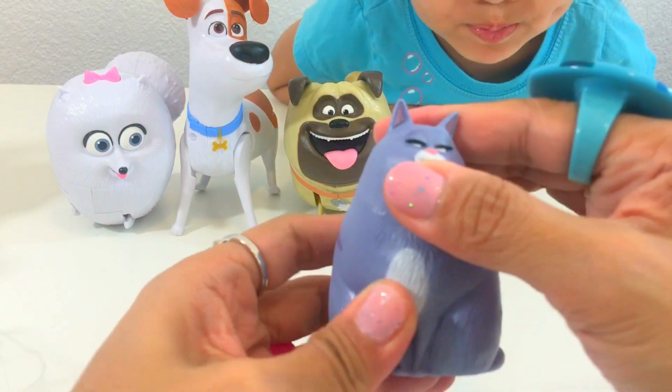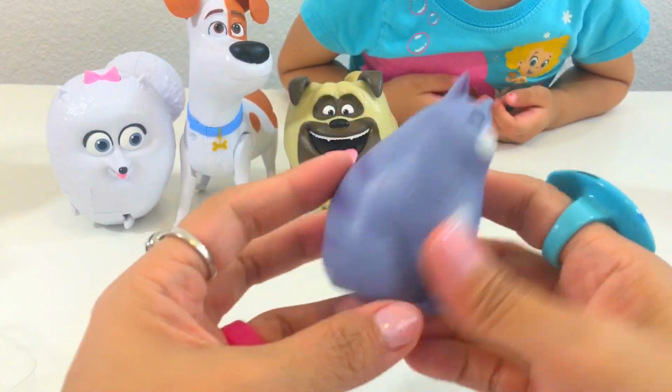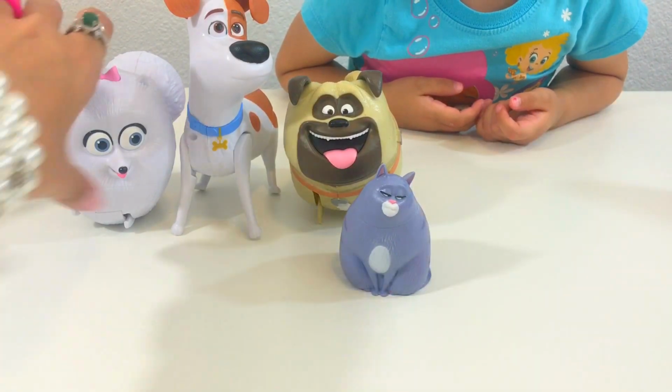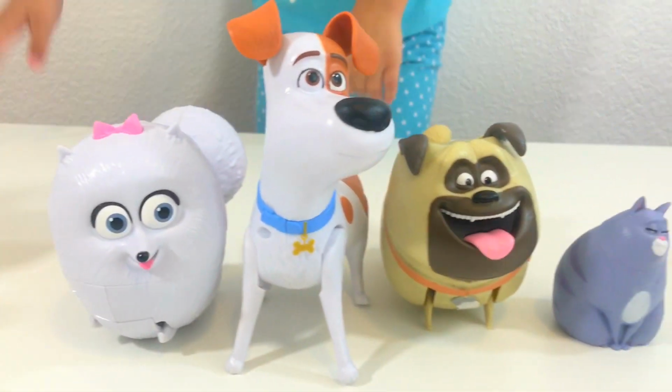You can move her head to the right and to the left, but you cannot rotate it. Why? And she's not walking. Next time we're gonna buy the walking Chloe. We didn't find the walking Chloe. I like this. Yeah. Let's play with them outside. Okay, let's go.